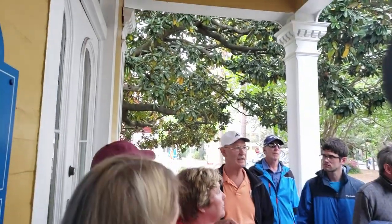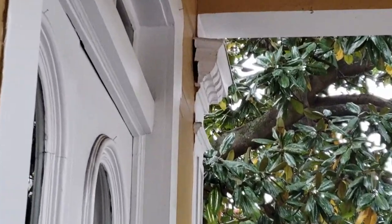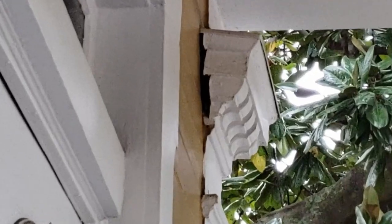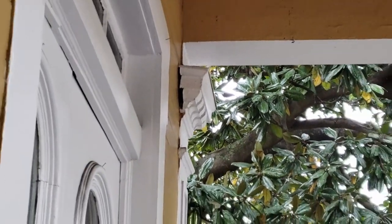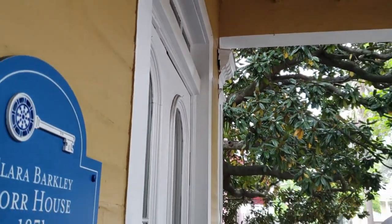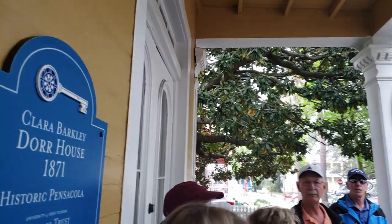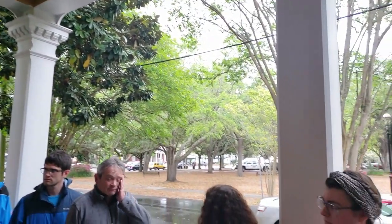Her father was a ship's chandler here in Pensacola. Very lucrative business to be in a port city. A chandler supplies the ship with what the ship needs, like sail, rope, tar or pitch, repair boards for the ship itself. Not cargo, they don't handle cargo. So kind of a lucrative business to be in here.